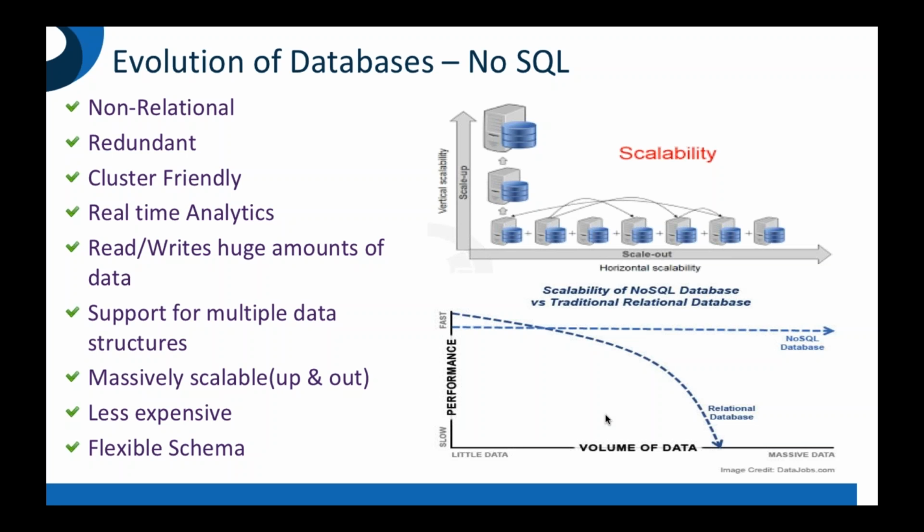And NoSQL databases are non-relational by nature and with flexible schema. They are less expensive, and they can scale up and out massively. They can store and process huge amounts of data with high speeds. This picture right here is a comparison of performance between RDBMS and NoSQL databases with increasing volumes of data. You may notice how RDBMS fails to perform at higher volumes, whereas NoSQL just maintains the performance regardless of the volume of data.